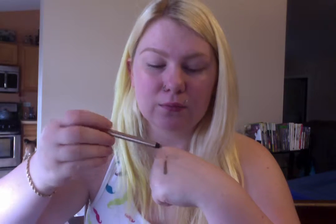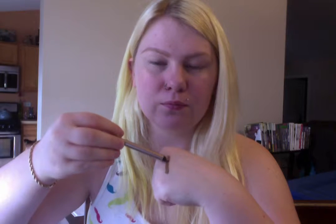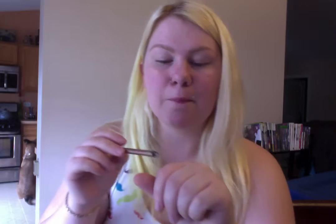But this stuff is creamy. It like melts onto your skin. And I think that's awesome because it won't scratch your eye. But the only thing that concerns me is I want to see if it dries down or if it constantly stays creamy, because that means it'll be super smudgy throughout the day.